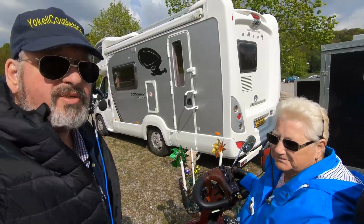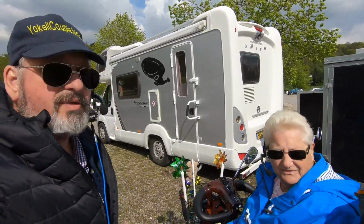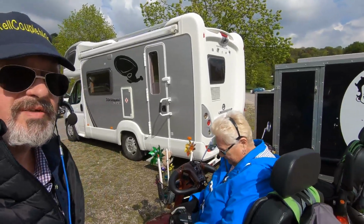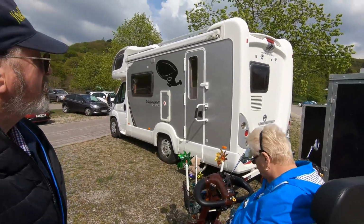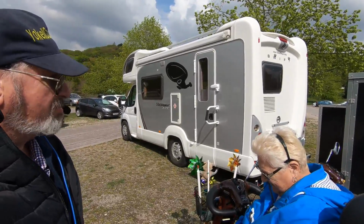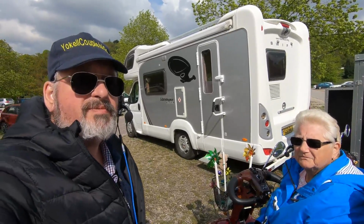Back at Voyager, it's been a very nice day, hasn't it? Yeah, it has. We've enjoyed it. It's been really great looking around Chatsworth House. We've got some nice photos. And we've now just got back to Voyager. And we're going to get the scooters put away and sort everything out. And I think that'll be it for today, chaps.